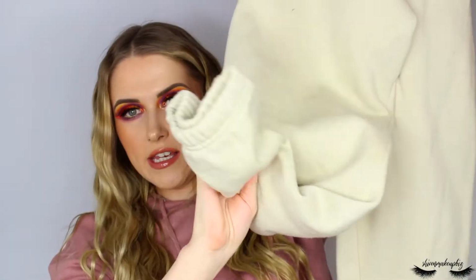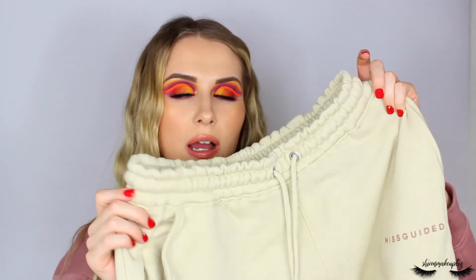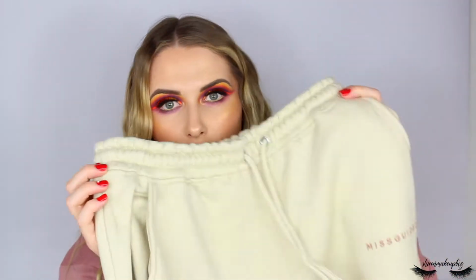I got them in a size 10 and they are elasticated on the ankle. Super soft, and because they're kind of that nude colour, they do go with a lot as well, and they are so comfy, so comfy. I've worn these quite a few times as well.